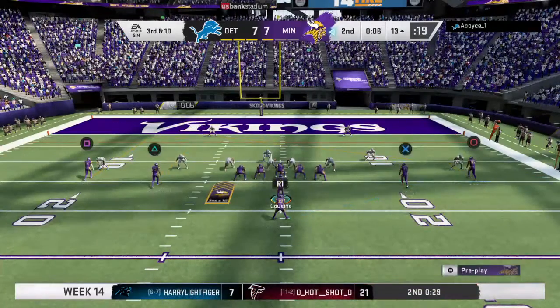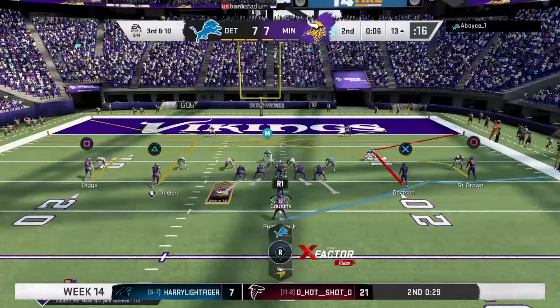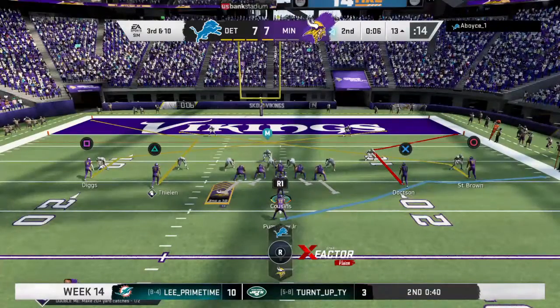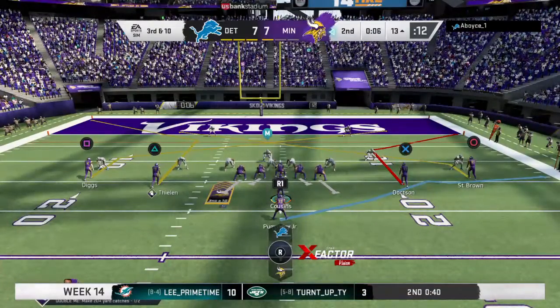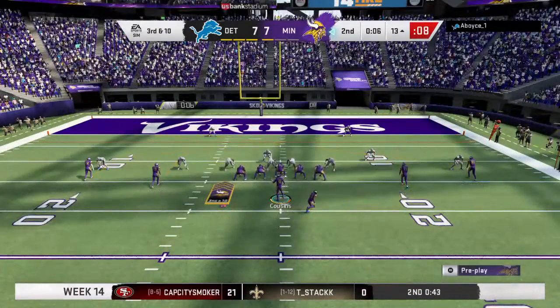Check Mike 21, Mike 21. Let's go, D, tighten up.